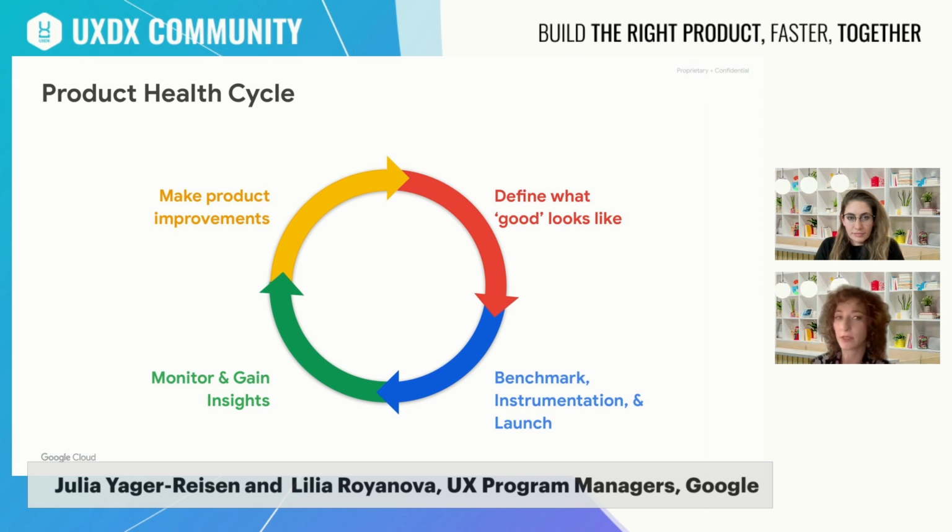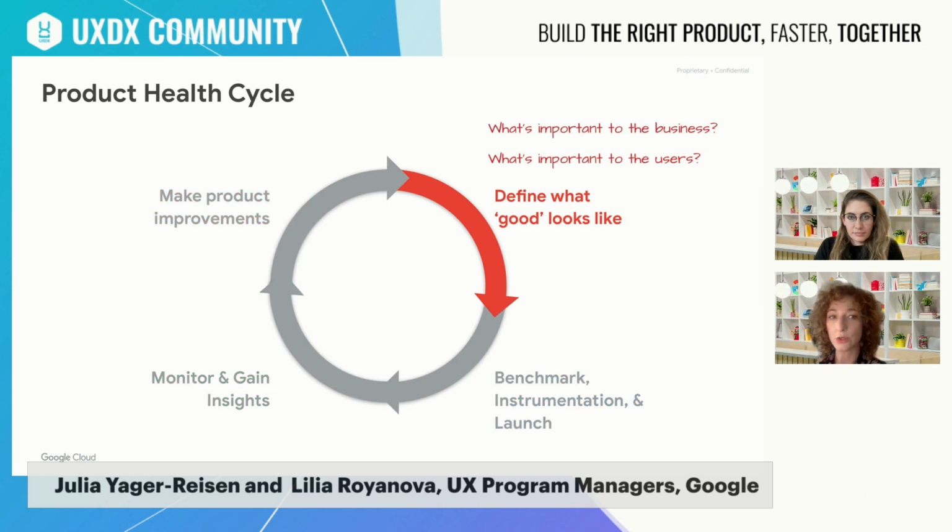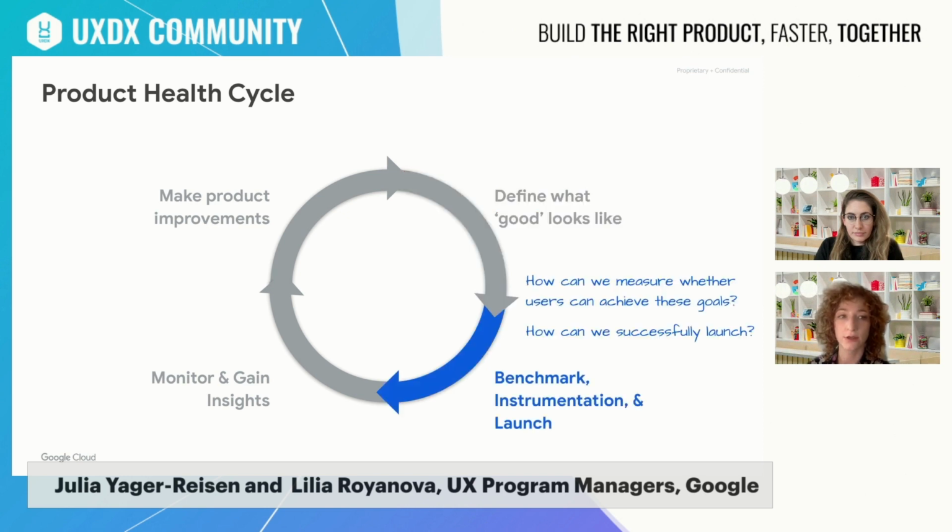Let's take a look at how to apply this type of thinking within our version of the product health lifecycle. Initially, it's really critical to define what good looks like. What do you think is important to the business? What is going to be really important to the users to get right? Then we need to make sure we can measure whether users can actually achieve the goals that we outlined. Pre-launch, this can typically happen via benchmarking, surveys, A/B testing, but it's really critical to instrument your product so post-launch the user data can be properly collected and then analyzed. By instrumentation here, we mean implementing tagging within your product to enable metrics and user tracking, which is a great process that sets up a good foundation for easy and insightful analytics.